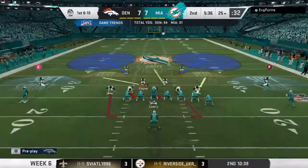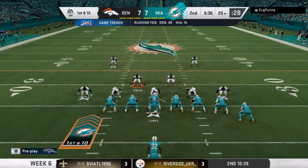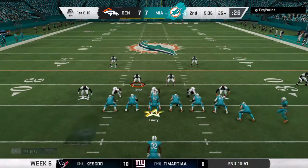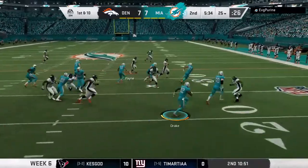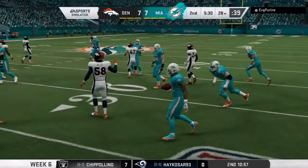The Dolphins at the line ready for their next drive. And the results for them have not been strong to this point. 2 drives have ended in a turnover and then a punt. So would it be too snarky for me to say that they've shown improvement? Because you had two drives with turnovers. Now they punted it away, so at least they didn't turn it over.